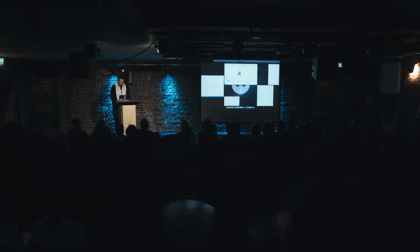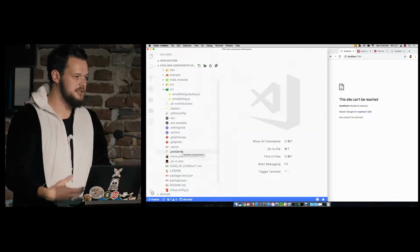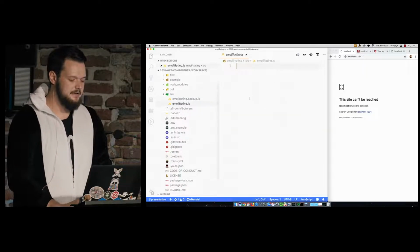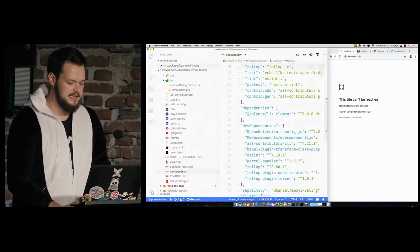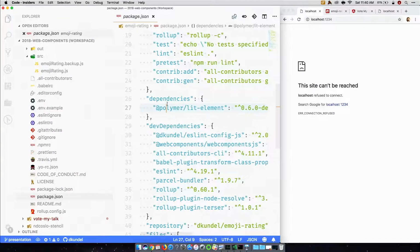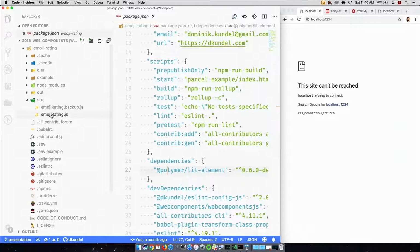All right. So browser on one side. If the code is hard to read, you just scream at me. That's totally fine. So right now, I have a basic project. It has a couple of configuration files, mainly because I actually pushed the result to NPM. But the main file here is still empty. And if we look at the dependencies, the only actual dependency that I'm using is lit element. Everything else I'm just using for convenience of development. Cool. Anyways, so let's go into this emoji rating.